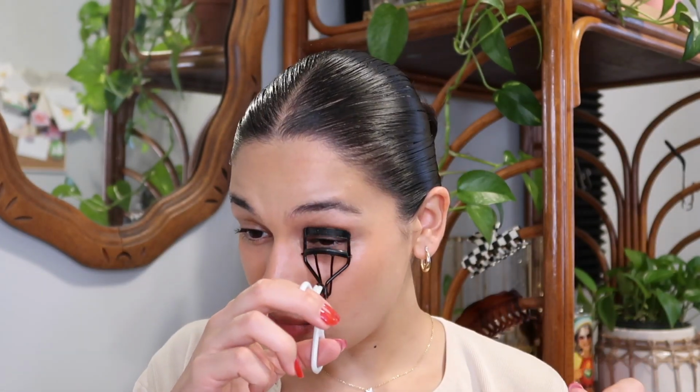So I'm just going in with some clear brow gel from Kosas. It's their Clear Air Brow. Oh yeah, I feel like even on camera I just look elevated with my small little hoops. I don't do anything to my eyes.